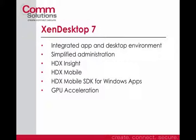HDX Insight, it's now integrated. It provides end-to-end user experience visibility, giving you a better chance to troubleshoot problems as they're occurring, or potentially cut them off before they even begin to be a problem. HDX Mobile allows for the native feel on mobile devices. That means that when you open an application on your iOS device, it feels more like an iOS device as opposed to a Windows app running on it.